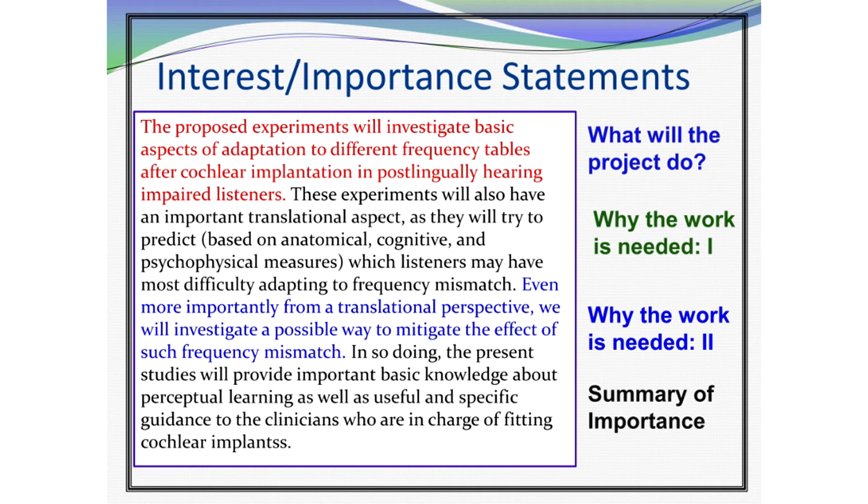So basically, the first line of this paragraph is what the project is going to do. So it's going to investigate basic aspects of adaptation to different frequency tables after cochlear implantation in postlingually hearing impaired listeners. And then the next sentence is why the work is needed. Okay? Because it will have important translational aspects. And as they will try to predict, based on anatomical, cognitive, and psychophysical measures, which listeners may have the most difficulty adapting to frequency mismatch.